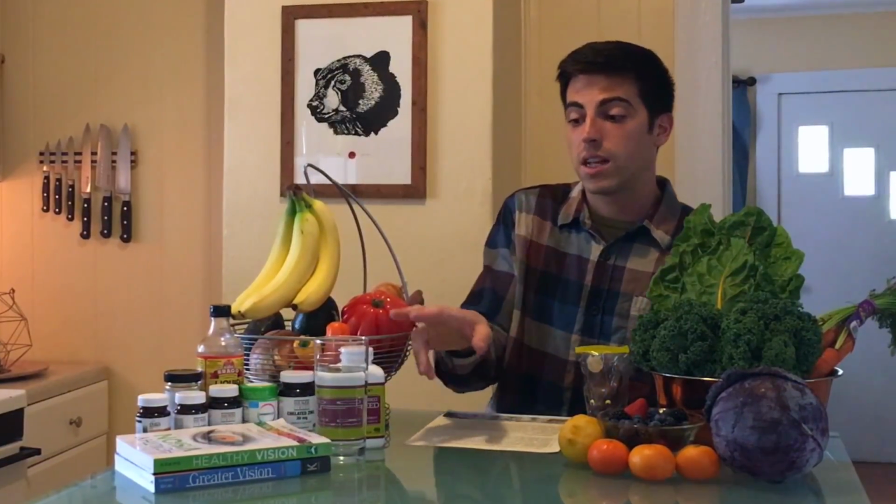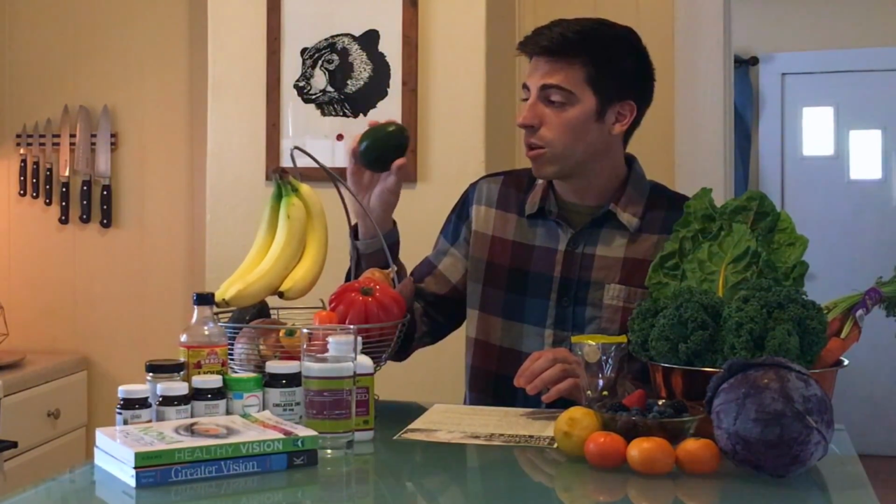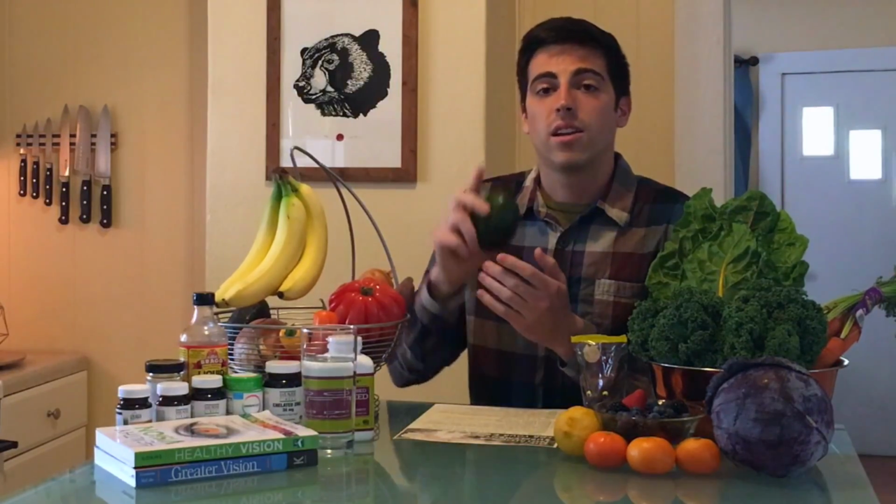So these oils are really important for your eye health as well, specifically for your tear film, your tear production. So if you have dry eyes, making sure you're taking these plant-based oil supplements and getting enough plant-based oils in your food is going to be helpful. So just pointing out a couple of these other foods I haven't mentioned yet. Got some red cabbage here. Got some avocados, which can be a really good source of some healthy fats. Your eyes and your brain need healthy fats to function and communicate.